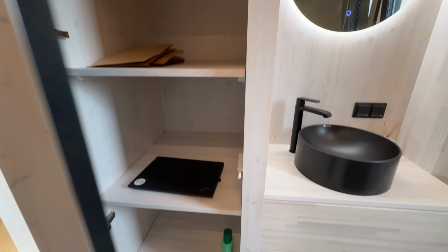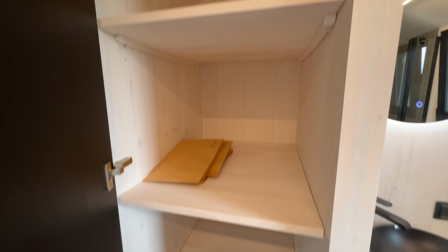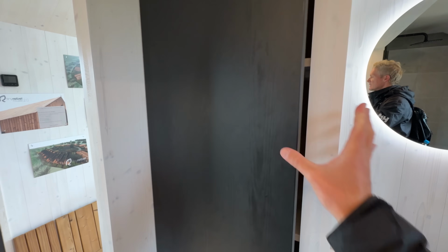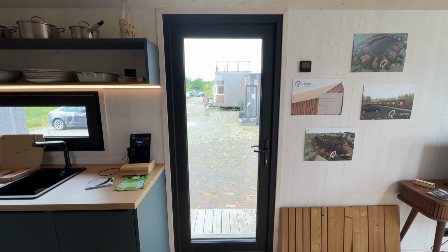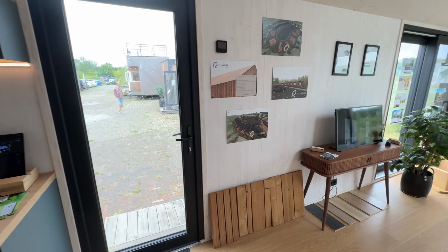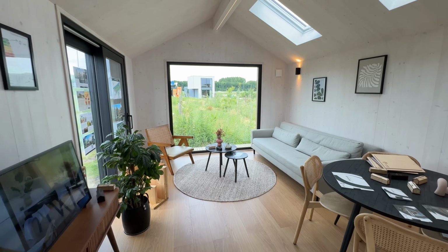Go around here and have a look at the storage in this one. So you've got a bit of shelving right there to put some towels, TP, stuff like that. I'm going to go back out here. Here's another look at the front door, which again is full glass, letting in natural light. We'll have one last look at the living room right before I pull up the floor plan.